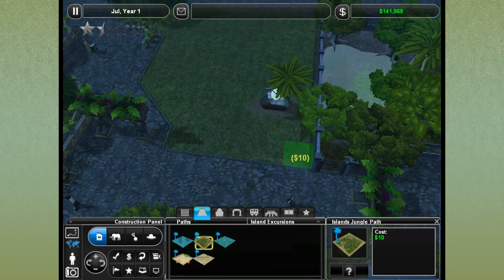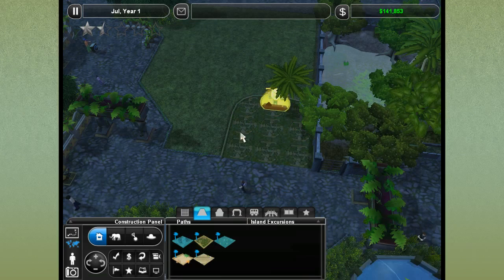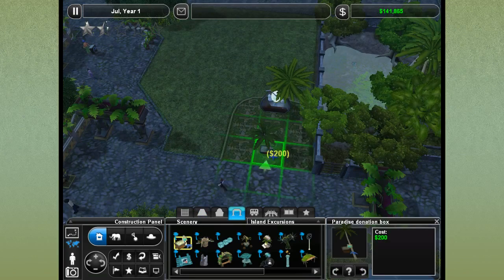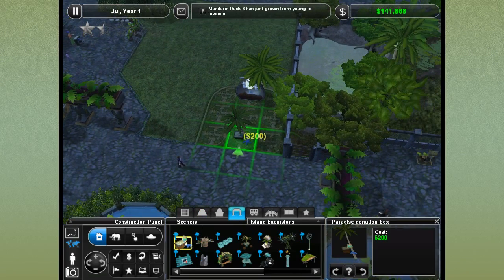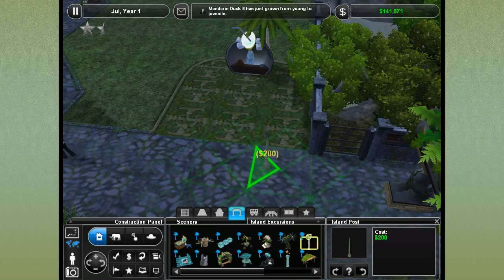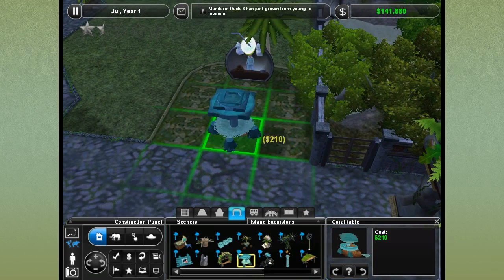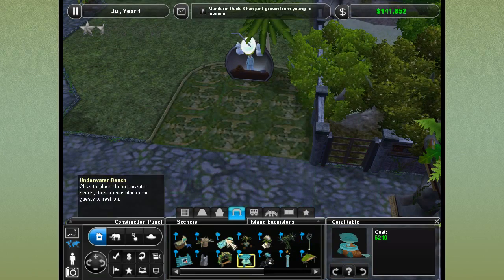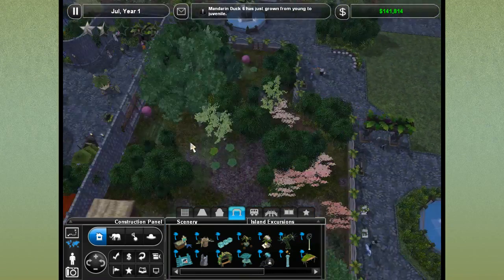Old Atlantean path. Ooh, island jungle path. That's what we'll do over here. And this is just a main little breakaway. You can come, sit, relax. Grab something nice to drink or eat. Let's see, island lamppost, not really what we're going for. That's better. Coral table. Man, that brings back memories. So many memories. We won't go with the coral table.